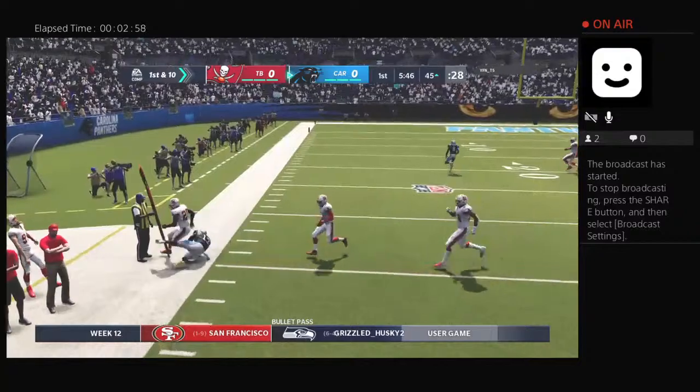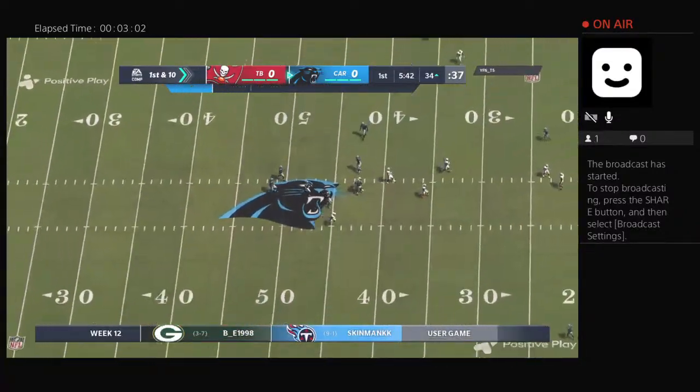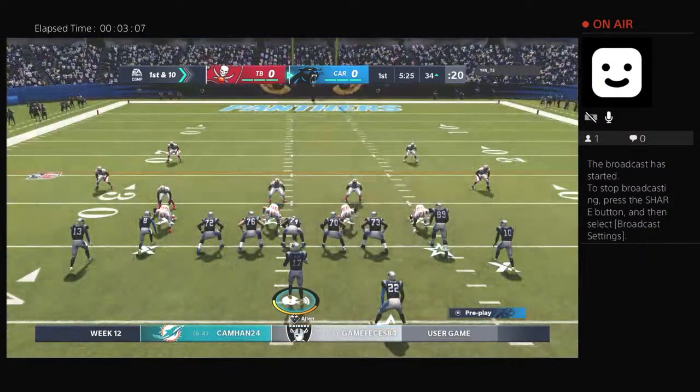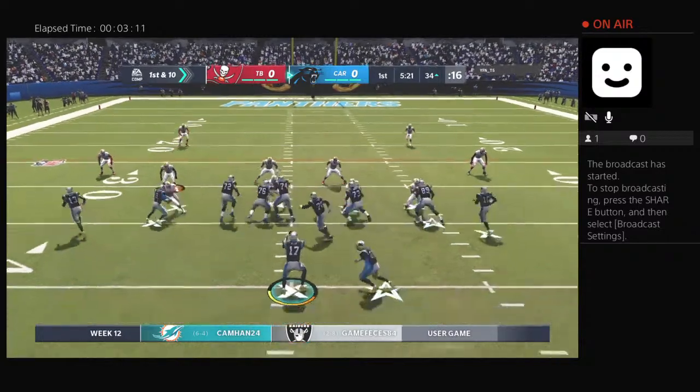Here's Allen. That's caught by Gabriel Davis. And he's corralled, but not before getting it inside the 35. 10 more yards. 10 more there and another first down. There's first down. 1st and 10 at the 34-yard line.